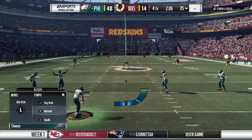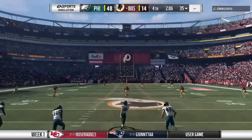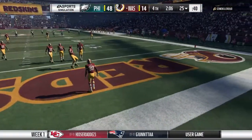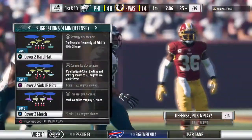Still, they're starting to think to themselves, we've got a chance this season. The kick is not going anywhere. Sturgis now to kick one off. End zone for a touchback. That's always a good thing.